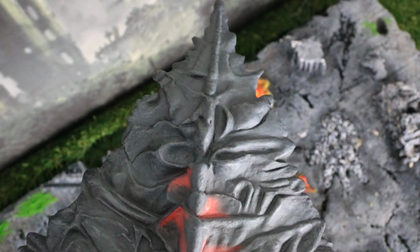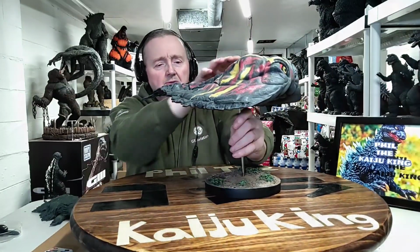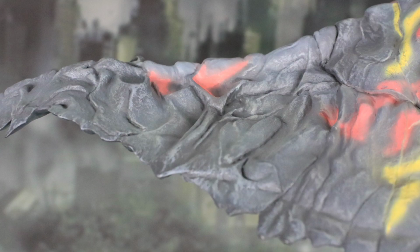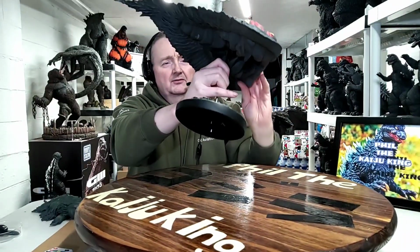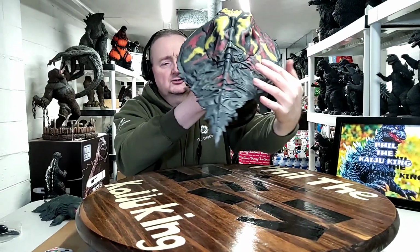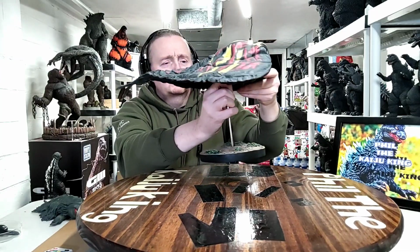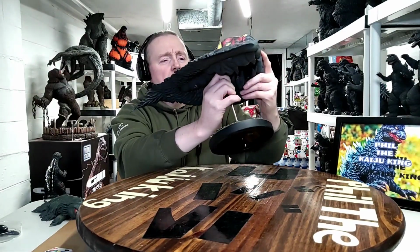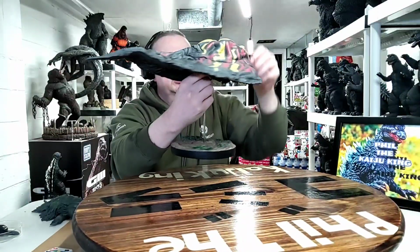The tail's really long, almost like a UFO type shape configuration with the door. Looks pretty good. Nice grays, the sludgy grays, predominant on the skin of Hedorah. Nice textures sculpted in here of Hedorah's flying form. Then you got your red and your yellows predominantly here on the head, on the upper back and top of the head, back of the head area.